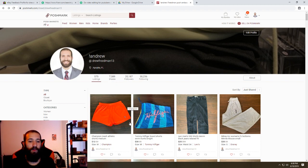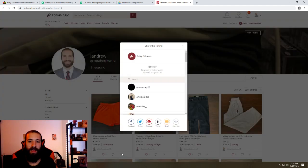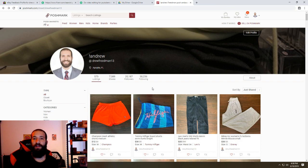But for example, when you want to share something on the computer, you're going to click this little button on the bottom right of an item, and then you're just going to click to my followers, and you'll see it says shared successfully right there on the top. Now, everybody that follows me is going to get updated when they open up their Poshmark app that I've shared that item. Now, why is this important? Well, it's important because every time you share to your followers, it updates your item on the feed.